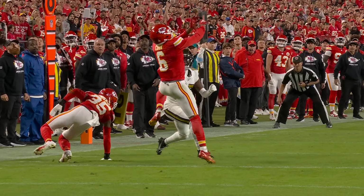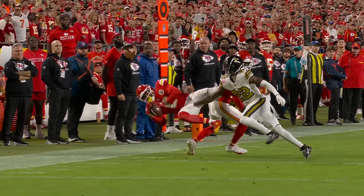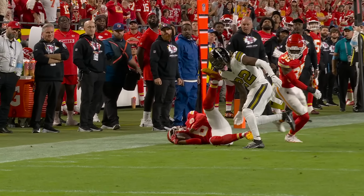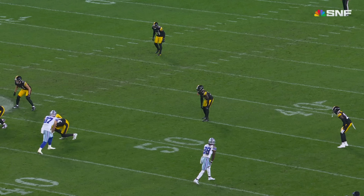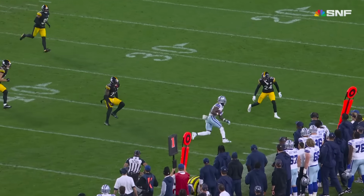Pressure by Karlaftis and just heaved it in the air. And somehow Cook comes down with the interception. You'll see a right hook coming in here just as this play is made. Watch number 24, top of your screen.